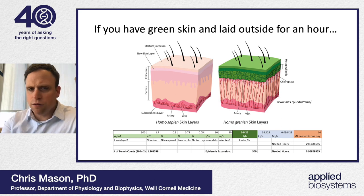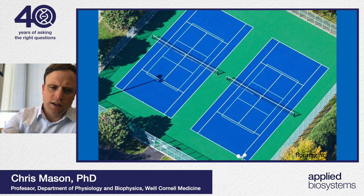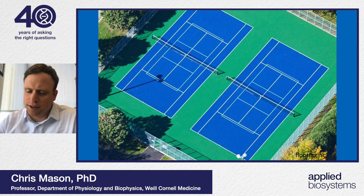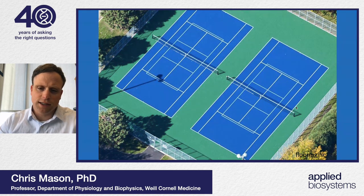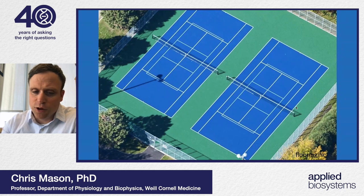I've done the math on this. If you lay outside for about an hour, what you need is about two full tennis courts worth of skin to get enough energy to last for the rest of the day. Of course, it's going to be hard to make sure that your chloroplasts are stable inside your skin. It hasn't been done yet, but it's interesting to think about. And at least we know what the number is these days. It's kind of fun to think about.